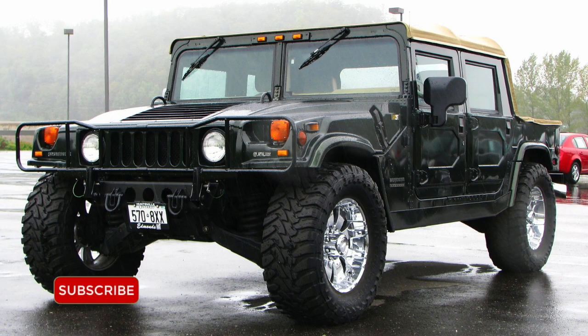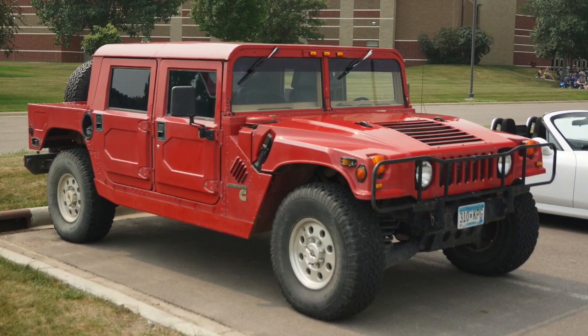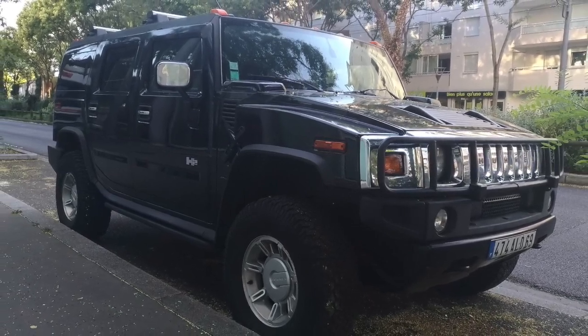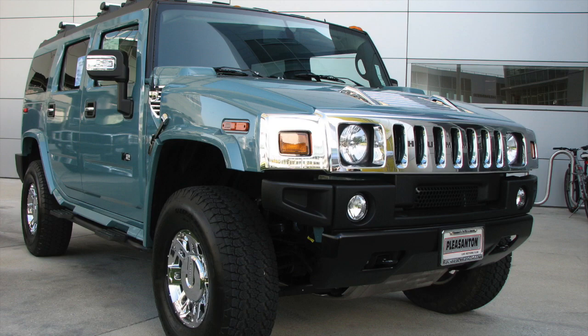Number 4. The Hummer H2. The Humvee is one of the toughest SUVs of all time. When Humvee decided to make a civilian vehicle, they introduced the H1. Today, the H1 is still a valuable car in the classic car market, even though it is large. When Hummer introduced the H2 around 2002, it was an expensive, large SUV that General Motors made. This car's design was based on the H1, but more of a daily vehicle for the masses.